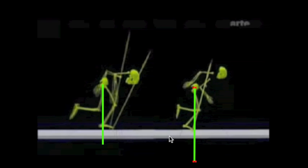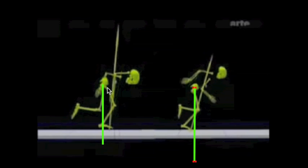Now, when you're running full speed, the less time your foot is on the ground, the better. When you are starting, it's the opposite. The more time that your foot is on the ground, the more force you can generate, the better. You can see the force arrows.